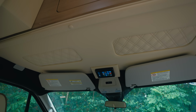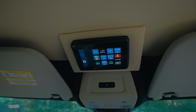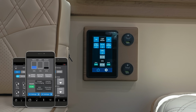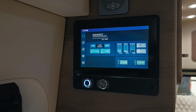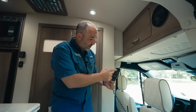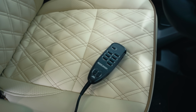You know, there's 3 Firefly screens mounted throughout this van. There's one in the front, one in the middle, and one in the back. And Midwest puts in the cellular Eclipse module, so that way you can access all of these Fireflies from your phone anywhere in the world, which is very, very neat. Some of the other things that Midwest does to make this truly high-end and luxury is they give you seat massagers and seat heaters on these. So these all have seat heaters and seat massagers.